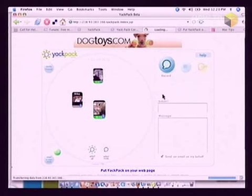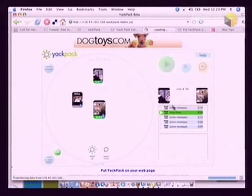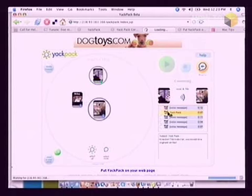Now, is this going to his email? No, this is going to his Yakpack account. So he has his own account. So when he logs in, he can check to see if he has voicemail. So he has to check his account. Exactly. For example, we'll see here. It looks like Sean has possibly sent me a message. So we'll click on that and see what it says. This is kind of neat.